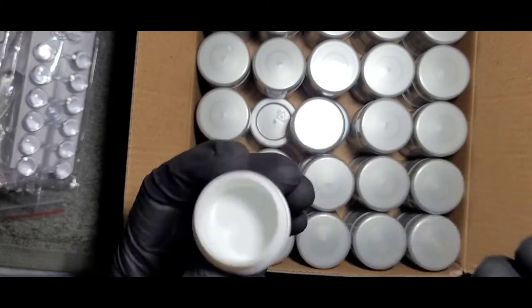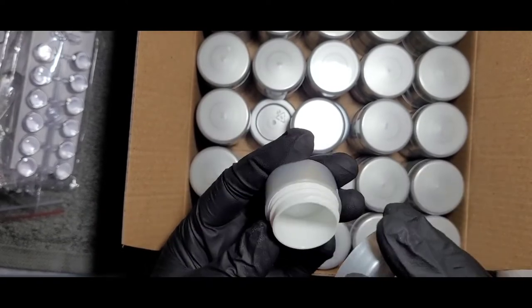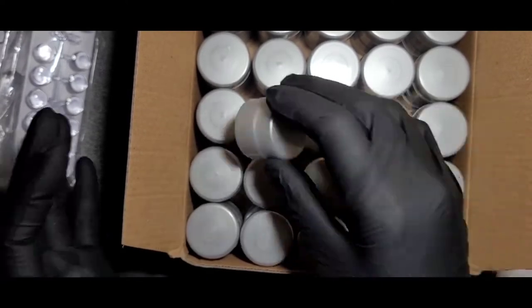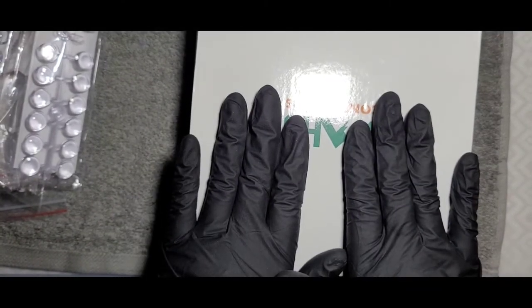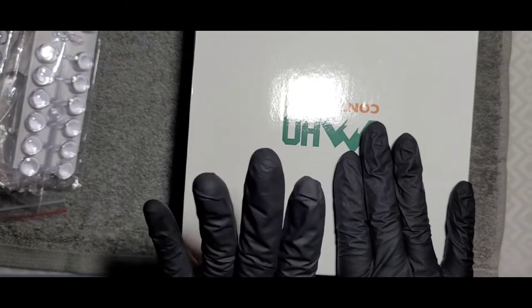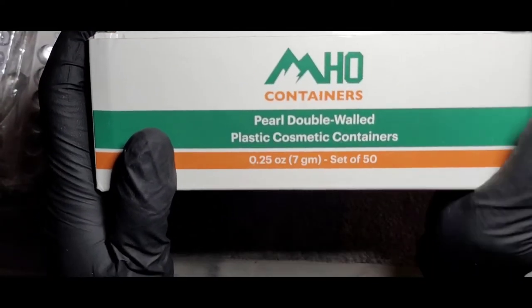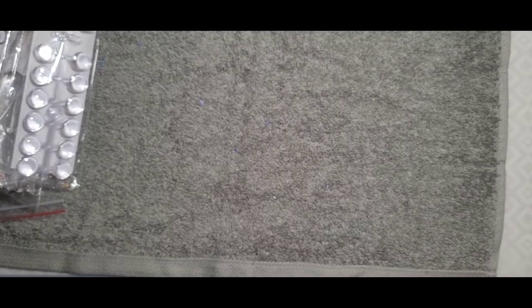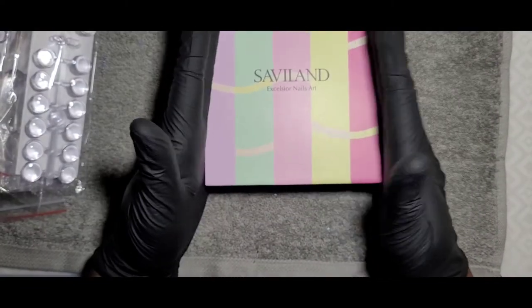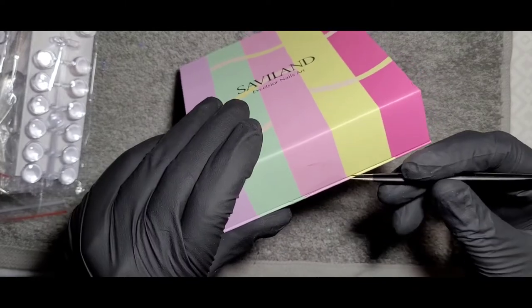The reason why you want double wall is that no light can cure it, so you get to store them pretty well without curing them. If you do not want to get the pottle, this is recommended, but I still say go get the pottle. It's still good. It's bigger, and they have them in different sizes. But if you want to save some coins, this is your cheap way out. Okay, next, guys. We're going to be swatching this. This is Sevelan Diamond Glitter Reflecting Gel.